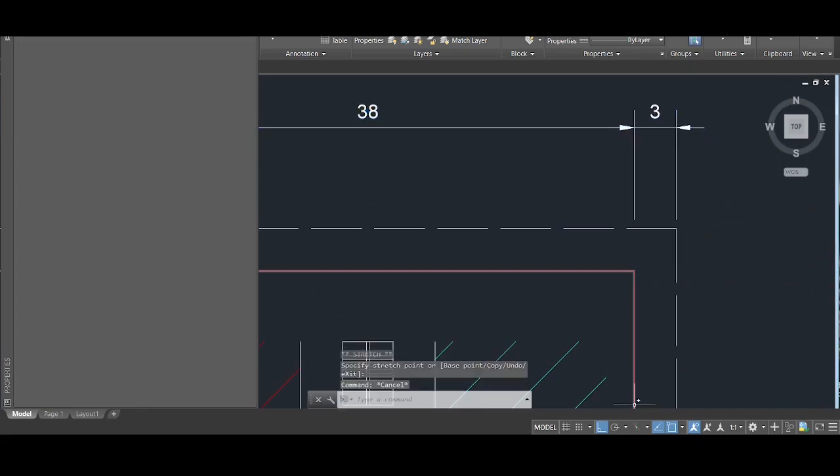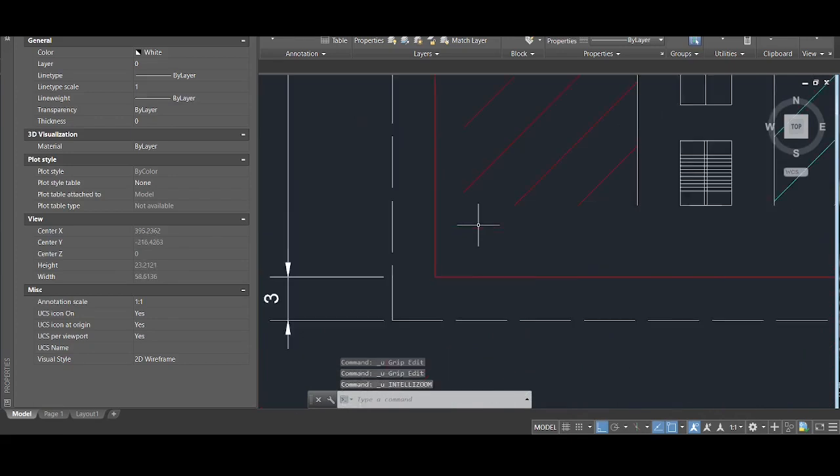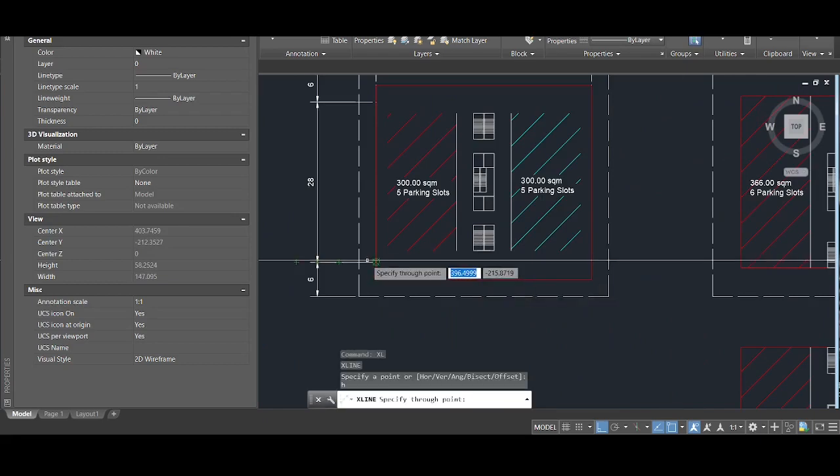So it's being recorded. Yeah, it's recording it here. So, whoa, where's that 3? Whoops.